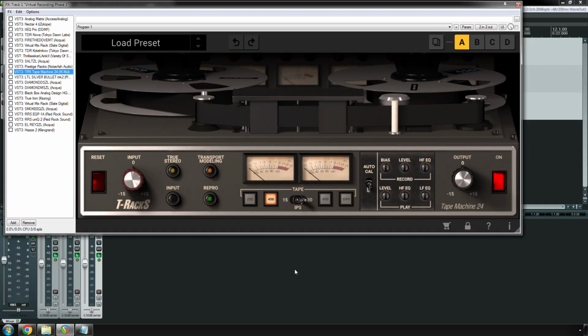This is the Tape Machine collection from IK Multimedia, and not always used because there might be tracks that don't sound good with tape. But a lot of times I do want to have a tape sound, because I do believe that the golden age of music recording was back when tape was still being regularly used. So that's, we'll say, the mid 70s through the mid 1990s. I think sound quality was very, very good.